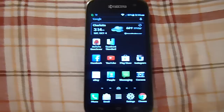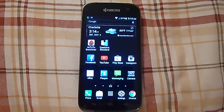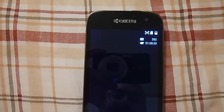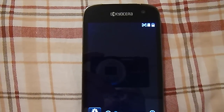But in LTE areas I will be testing here soon on the Boost Mobile network. So of course stay tuned for that. Now as far as the camera goes, I have experienced some issue with the camera, and I'll explain here in a minute.